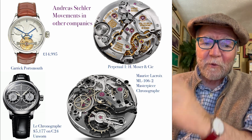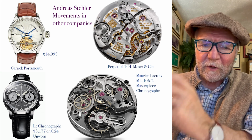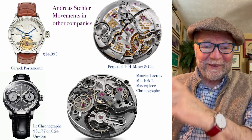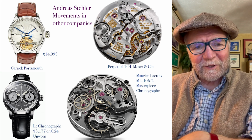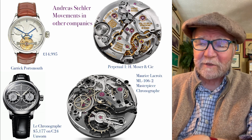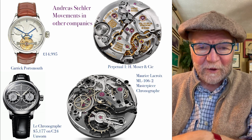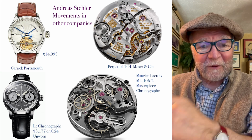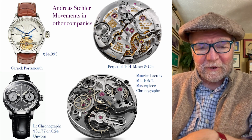This is another way that if you really appreciate horology, but you can't afford it like I can, you can find it elsewhere. Let me know what you think. I think that the Cerna is a beautiful watch, and I wish I could afford it, but I can't. And so look around. Let me know what you think.